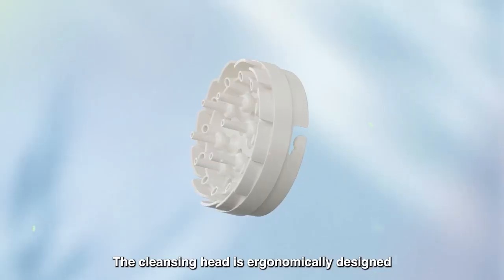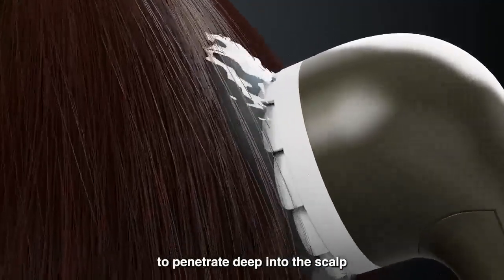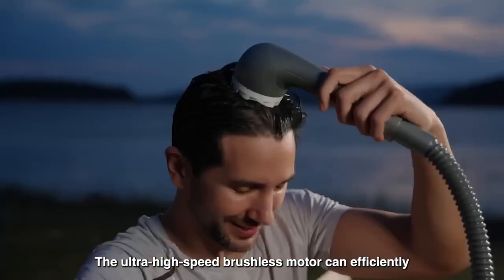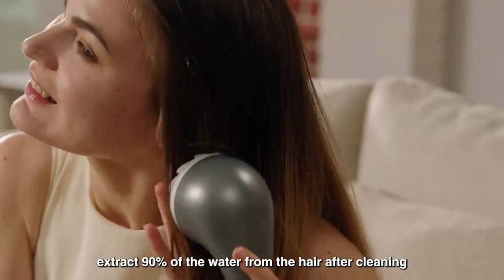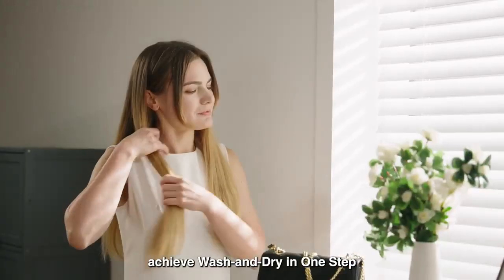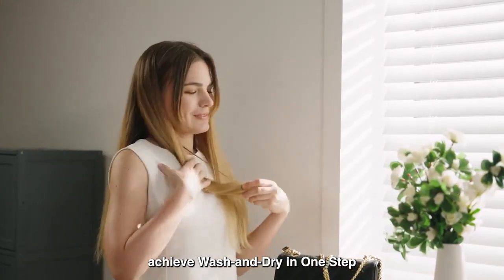The cleansing head is ergonomically designed to penetrate deep into the scalp, providing a gentle massaging effect. The ultra-high-speed brushless motor can efficiently extract 90% of the water from the hair after cleaning. Achieve wash and dry in one step.